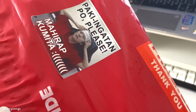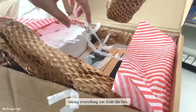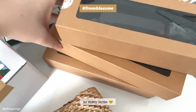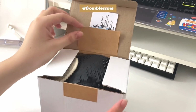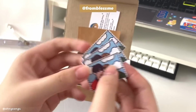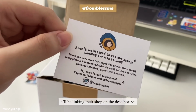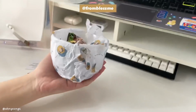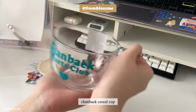I got this weekend sticker. Wow, oh my gosh. Came with stickers. Wow, they also sent me a coaster. It's so big though. It's so big.